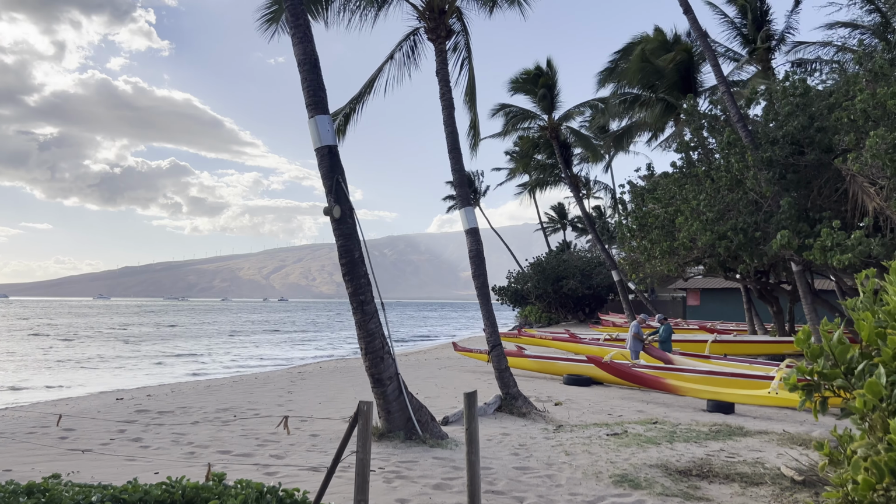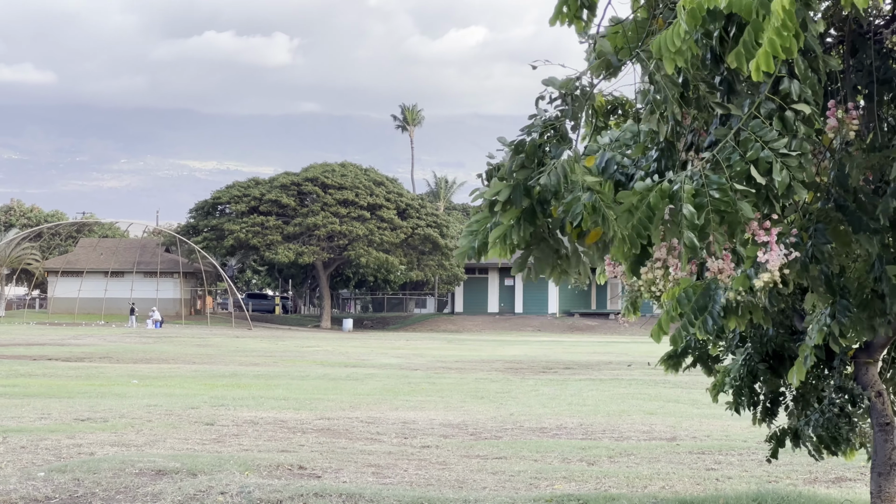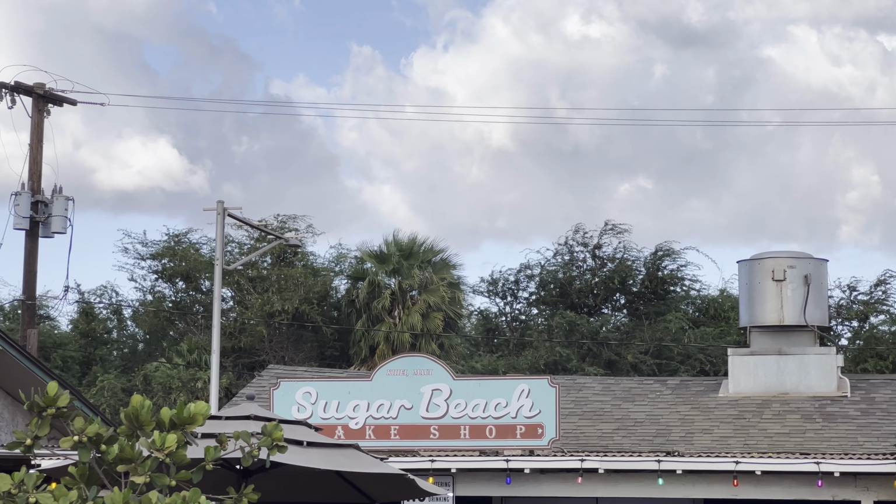And it's not just the beaches that matter. The community is within walking distance to local hubs like the Kihei Canoe Club, the Kihei Youth Center, and Canoe Park. That's important because it gives you that mix of quiet residential life with easy access to local activities. Can't forget the farmers market, Ululani Shave Ice, and the Sugar Beach Bake Shop.